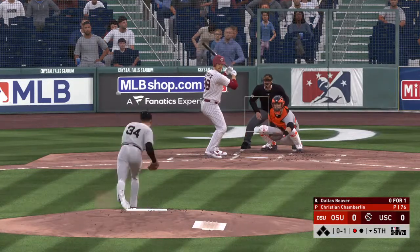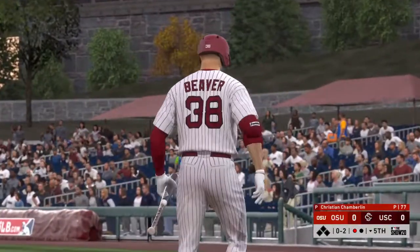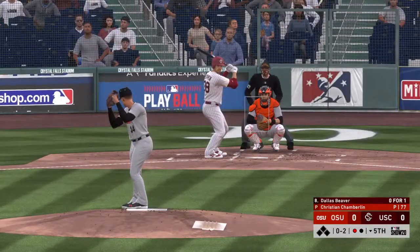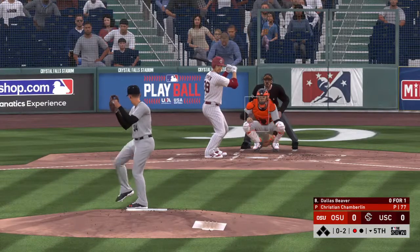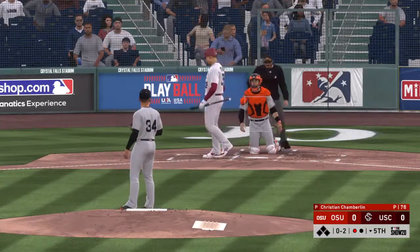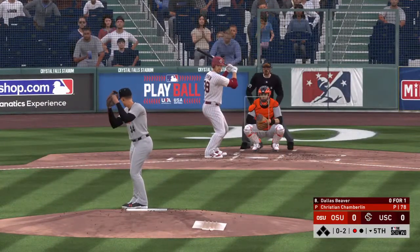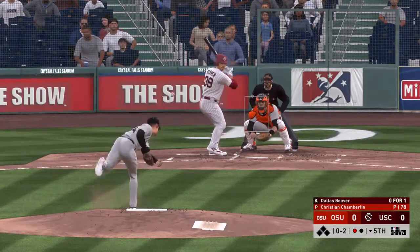Ready with the nothing and one pitch. Lifted down the line and left, and this will wind up a foul ball. He's ready. Here's the 0-2 pitch, and he fouls this one off. Another 0-2 home.